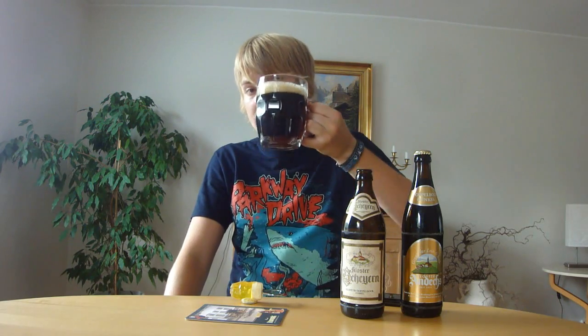I mean, Doppelbocks are a style of lager, and I really like them, especially in autumn time and when the weather is rainy like now outside. But let's check out the aroma on this Scheyern Kloster Doppelbock.